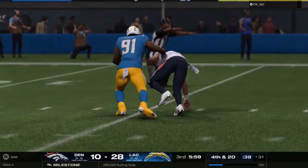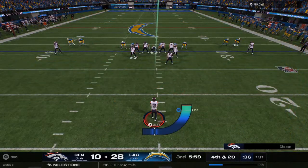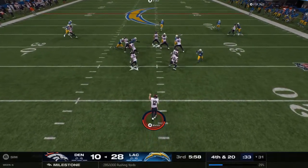Got to him right as he threw it, and it falls to the ground. Looking for his wide receiver there. So that brings up 4th and long. They'll send out the punting unit.